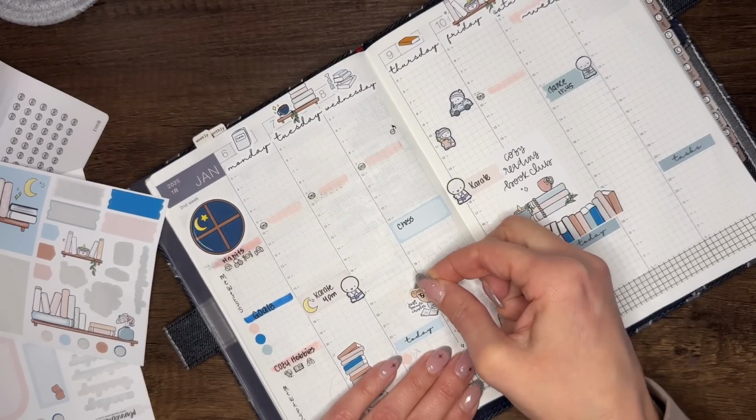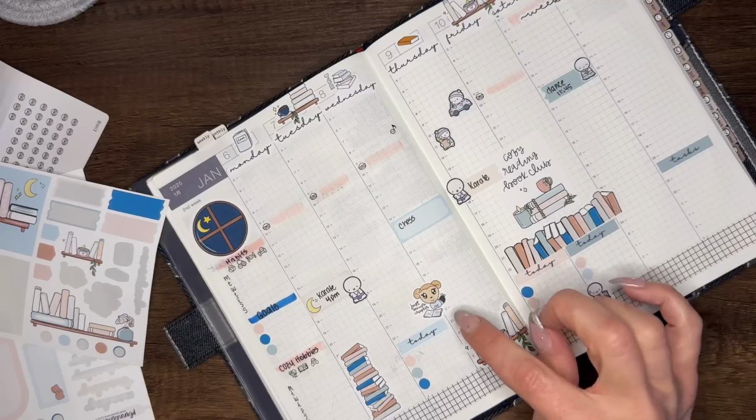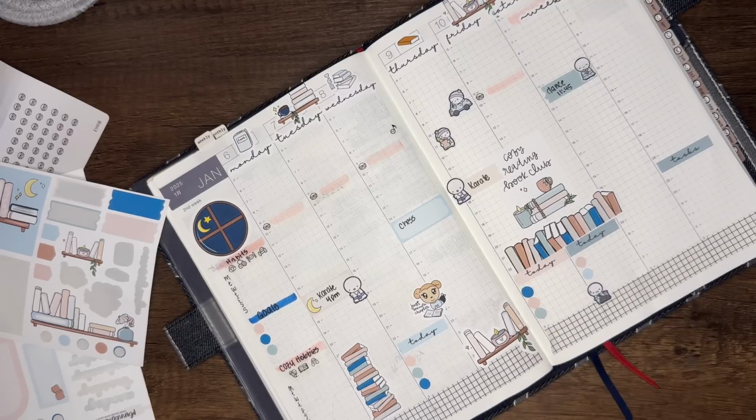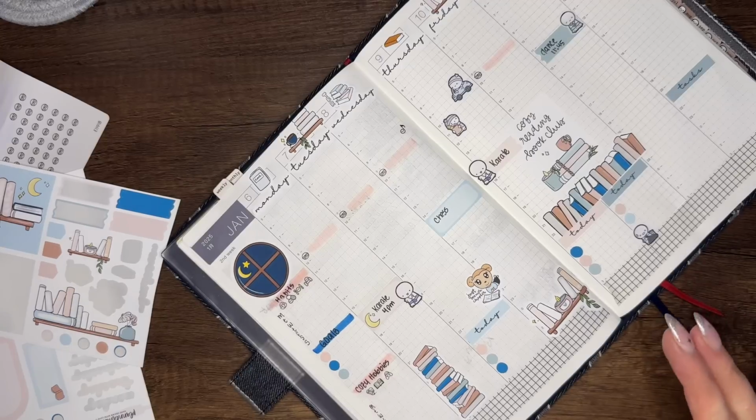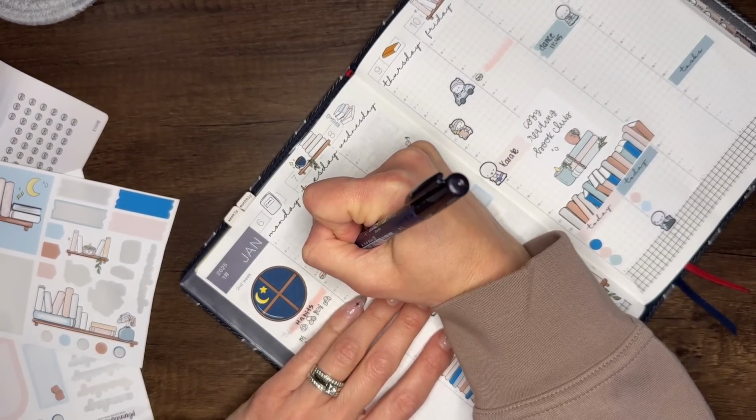I want to put her there. I love that. I've been really into reading. So one more chapter has been my thing, my motto right now.